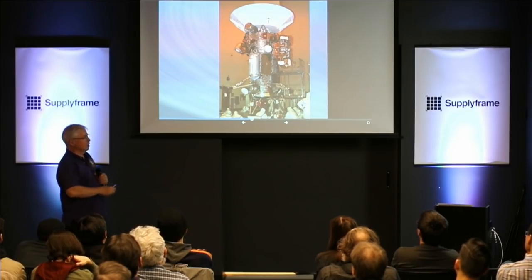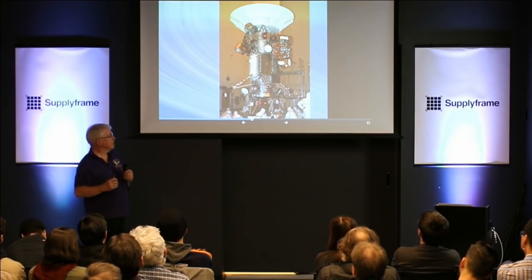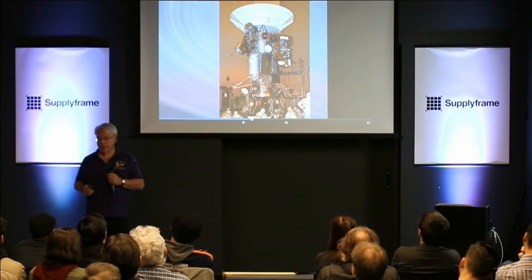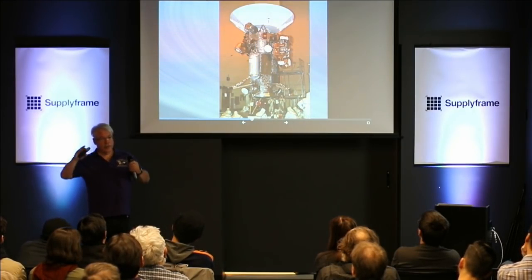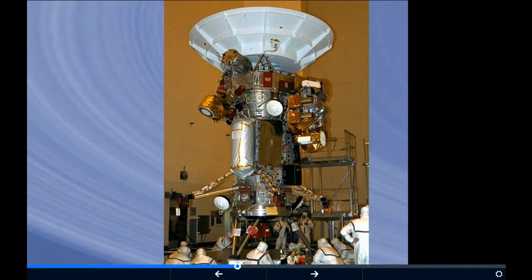These are 10-kilogram wheels that are driven by an electric motor. So if you want to turn your spacecraft one way, you spin the wheel with the electric motor the other way. You trade angular momentum back and forth between the wheel and the whole spacecraft in 3 axes.